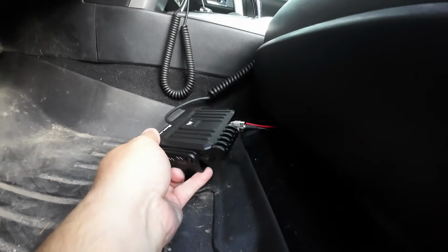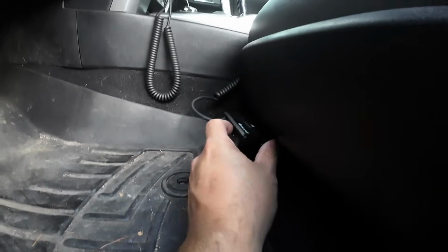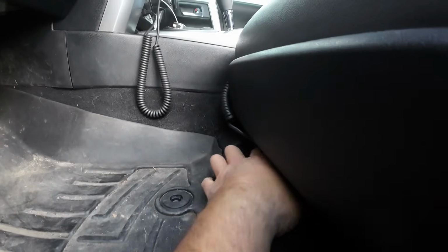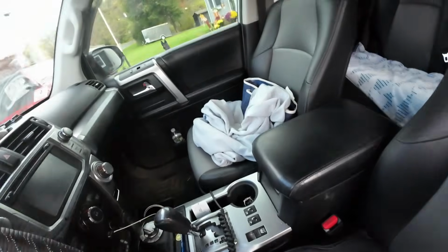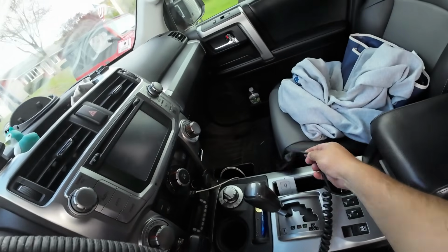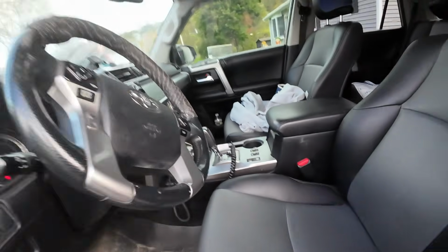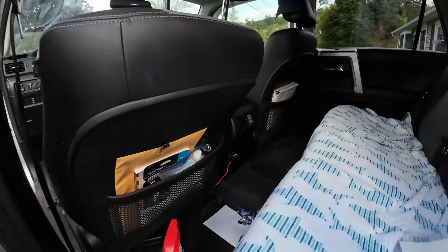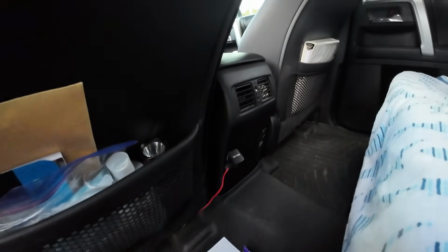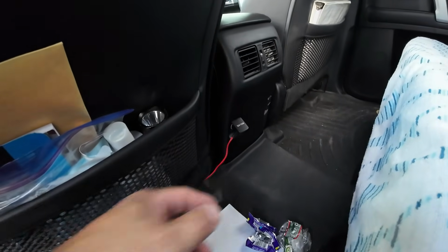But I took that radio out of the ammo can and I expertly installed it into my 4Runner. What I did is I mounted the radio part underneath the seat, and I've got the microphone run up here, and I didn't mount it. I just have it draped over the center console for now. And then I'm powering it at this 12 volt power point here.